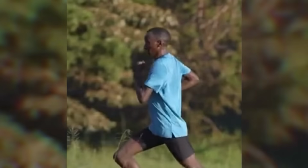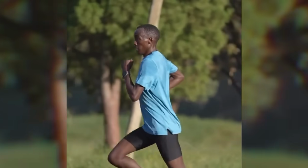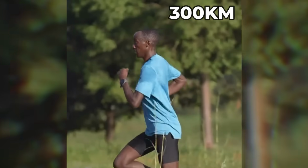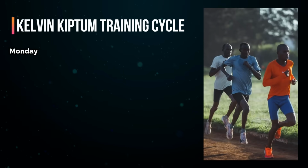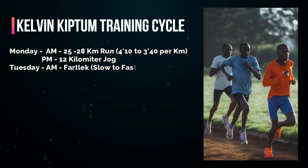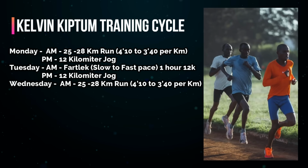Here's an example of what Kelvin Kiptum's training has looked like for the previous year or so. Now, compared to Kipchoge, Kiptum runs many more miles every week, often reaching a total of close to 300 kilometers for a 7-day cycle, or right around 180 miles. On Mondays, he'll start with a casual 25 to 28 kilometer run in the morning, followed by a 12 kilometer jog in the afternoon. On Tuesdays, he'll jump into a pretty fast track session in the morning, alternating between slow and fast paces for around 1 hour. Then he'll follow this by another 12 kilometer jog in the afternoon.